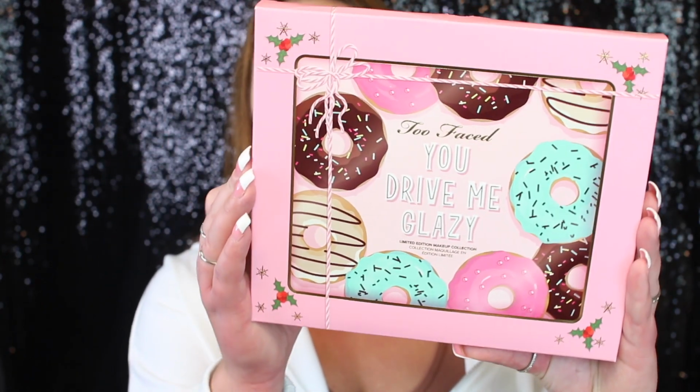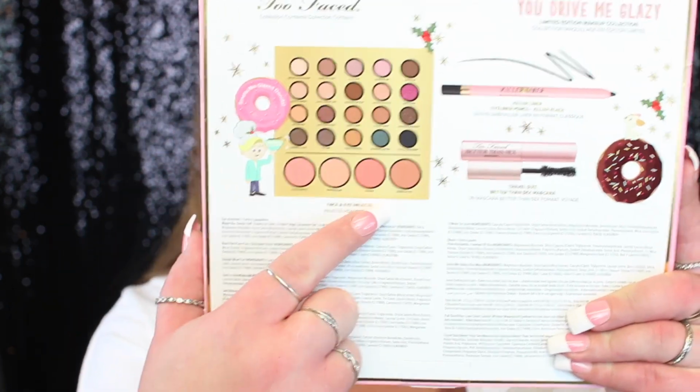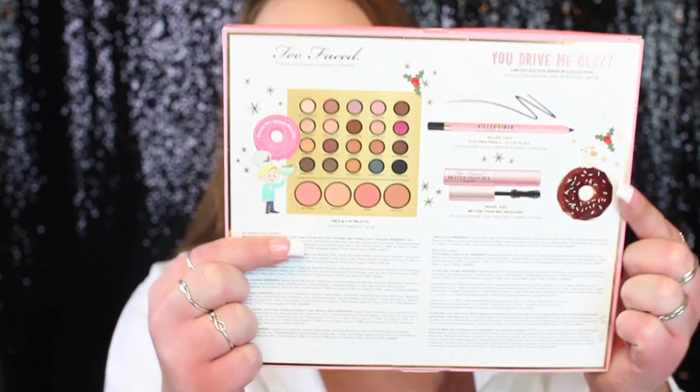Here is what the outside of the packaging looks like. So in here you get an eyeshadow palette with 4 blushes and bronzers. You also get an eyeliner and then a travel size Better Than Sex Mascara.